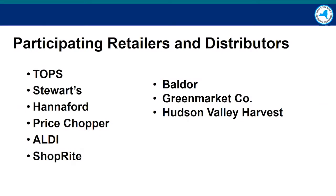And then, of course, Baldor, Green Market Co. and Hudson Valley Harvest are distributors, which means that those businesses touch lots of different restaurants and markets around the state, which I think is great to be able to have those trucks out there on the road, really serving farmers as a distribution arm.